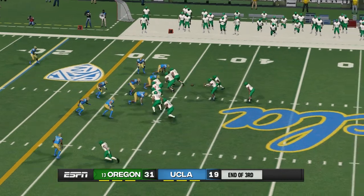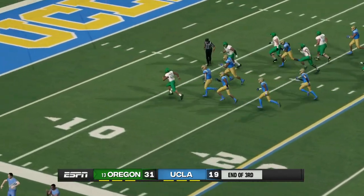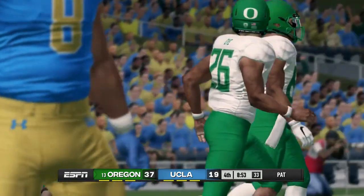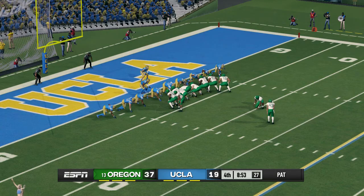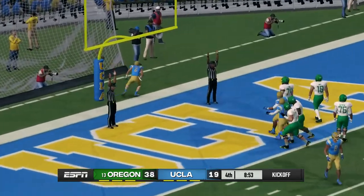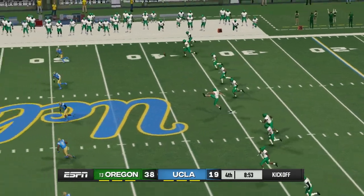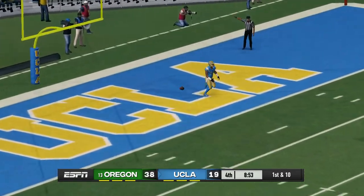Oklahoma. And they'll run him again. He's at the 20. Inside the 10. Touchdown. Big play. He splits the uprights with the extra point. Looks like they're ready for the kick. He just drills this one, and it goes into the end zone, down for a touchback.